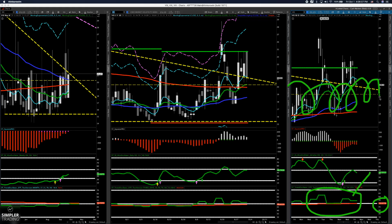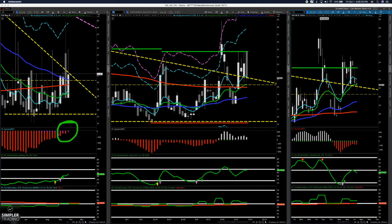And you never know what direction it's going to fire, and certainly the squeeze is not too helpful in this situation. But the momentum indicator says that the coiled spring is bullish. The biggest signal that I continue to see on the VIX is right over here. The weekly squeeze is imminent and ready to fire in the next 2 to 3 weeks. Triple buy signal on the weekly chart.